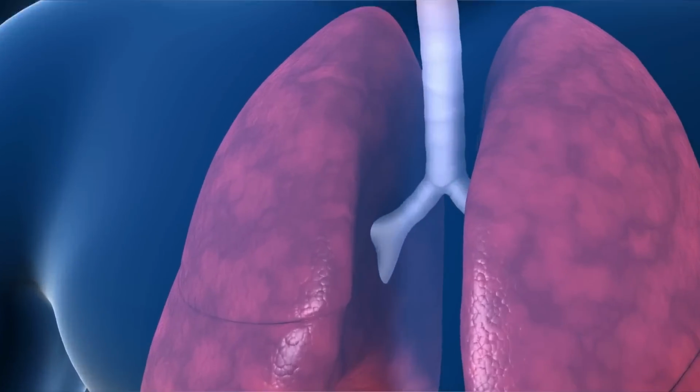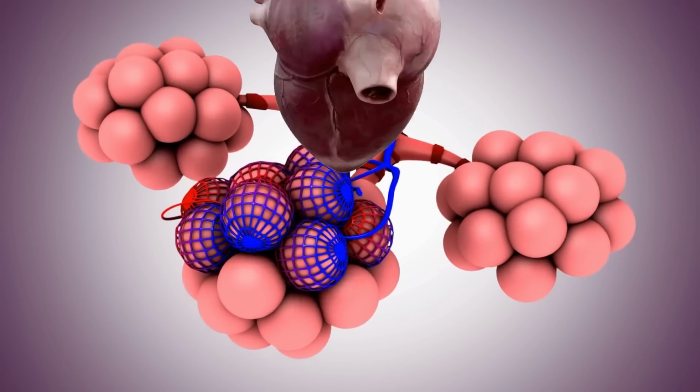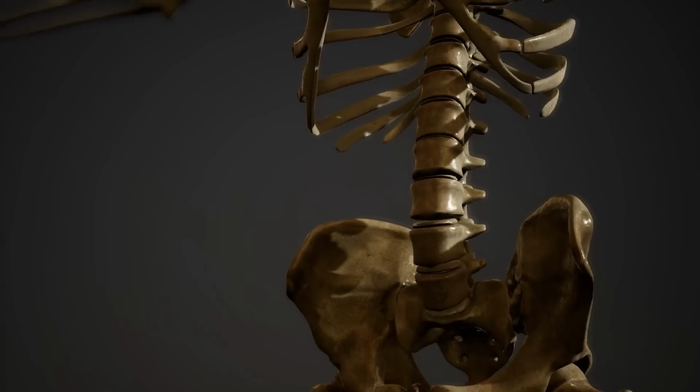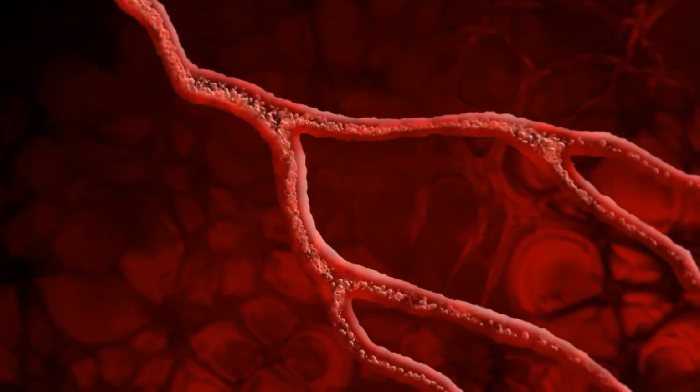These folks would also need beefy lungs to breathe, mighty hearts to pump blood against the gravity, and super dense bones. Their veins might even have muscles, like our arteries.